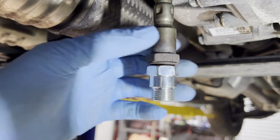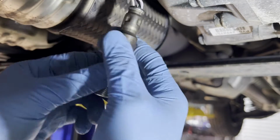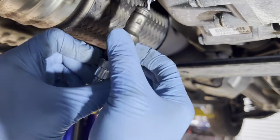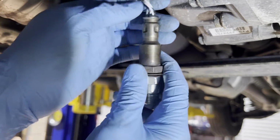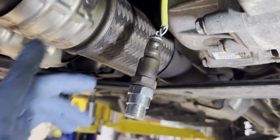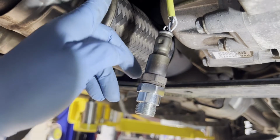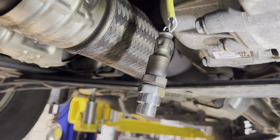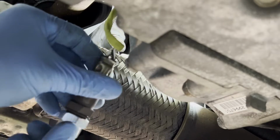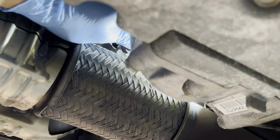Tip for this one: when you thread it in, you go clockwise, right? Go ahead, wind this counterclockwise before you install it, so the wires here will not get twisted too much. All right, let's go ahead and install it back on the car, right by the catalytic converter. You can see I'm gonna wind it counterclockwise, so when I turn it clockwise, it will not be twisted.